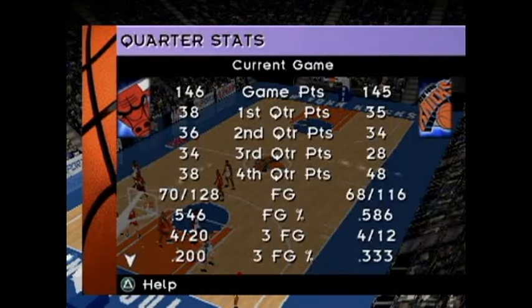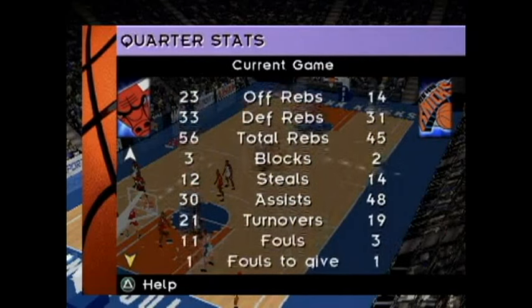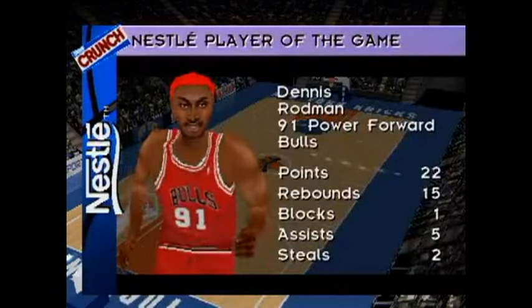Let's take a look at the game stats. Here's tonight's Nestle Crunch Player of the Game.